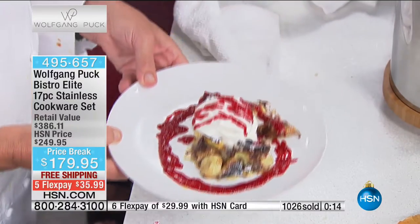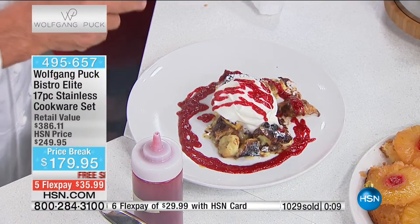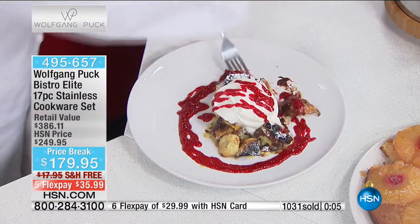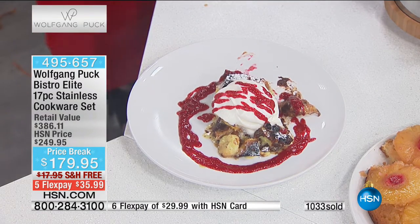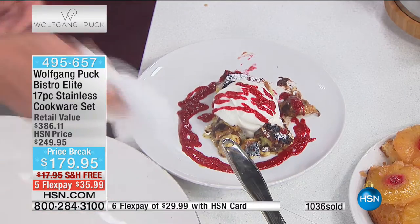And you're just going to be so proud when everybody takes out these dishes. Everybody loves bread pudding, and it costs you two times nothing. You're just going to be so proud when you take this out of the oven during your holiday get-together and take it right to the table, because it just takes your kitchen to the next level when you have stainless steel.